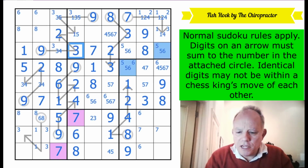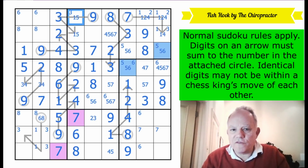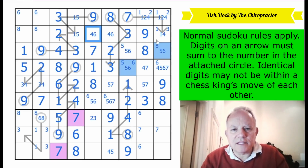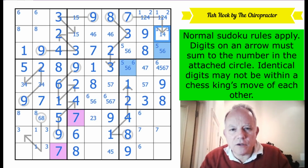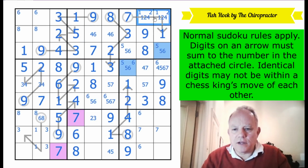That has become a 3. That puts 3 there. This is now a 1, 5 pair. So then there's a 4, 6 pair in the row. That makes this a 1. That's got to be very helpful. It sorts out the 1, 5 pair. This is now a 2, 4 pair.